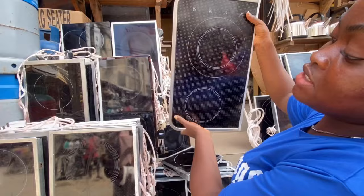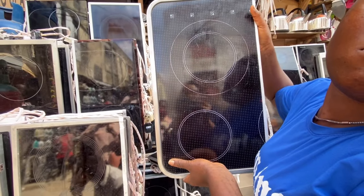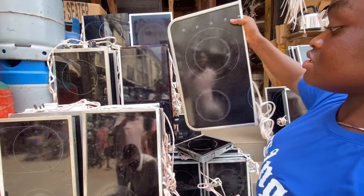Is that the biggest size? Yes. This is the biggest size. It's 9,500 naira. Last price, even if you're doing wholesale.